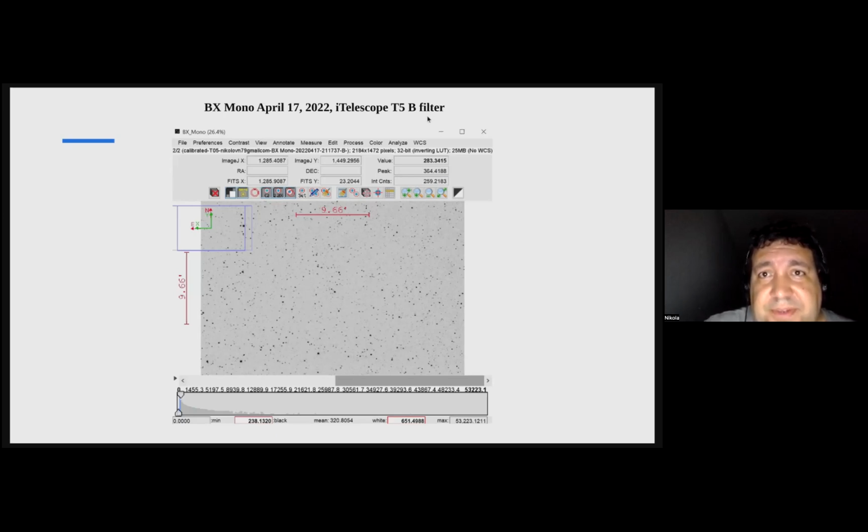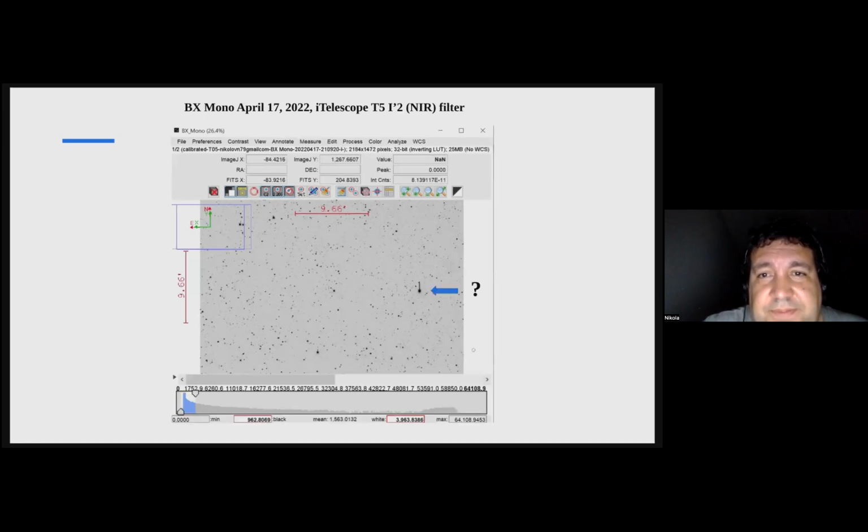So this is the B filter, right? And the star that we look for is right in the center here, right? And it seems that around this star, there's nothing interesting, right? So looks like just a bunch of stars, and our object is in the center. But what happens if I switch to I filter, infrared filter, right? Oh, somebody's here, right? B filter, infrared filter, B filter, infrared filter.